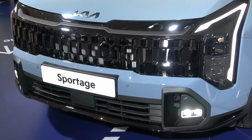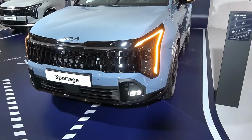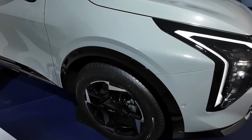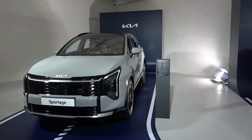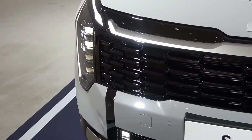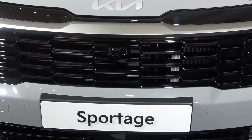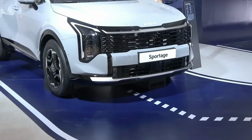While the aforementioned platform will be carried over unchanged, Kia has fiddled with the Sportage's powertrain lineup for 2025. There's still an entry-level mild hybrid, but power has been boosted from 157 brake horsepower to 178 brake horsepower. The Korean car comes with a 6-speed automatic transmission, sending power to all four wheels, although the popular front-wheel drive car with a manual gearbox will most likely remain for the UK and Europe.